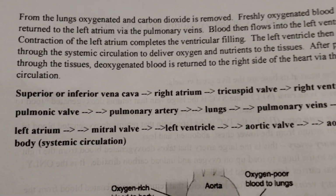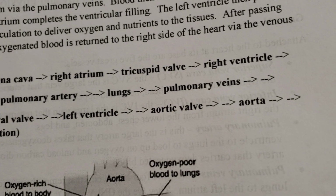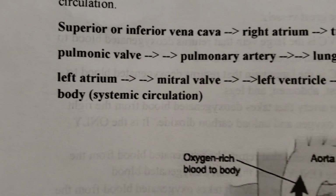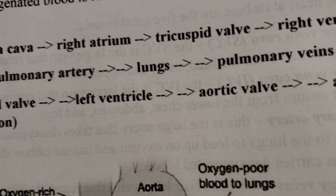From your superior or inferior vena cava, blood goes into your right atrium, through your tricuspid valve to the right ventricle. From the right ventricle, it goes to the pulmonary valve, through the pulmonary artery to your lungs.